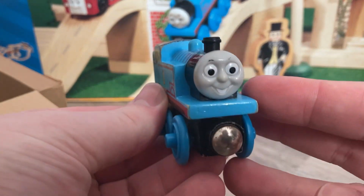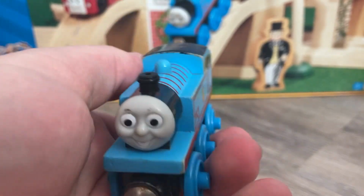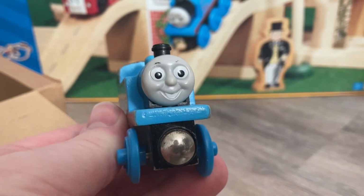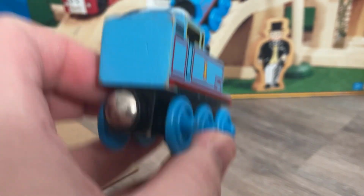So here is a 2003 Thomas, because my set is a later one that came with the Thomas with the stripes, and not the one without stripes on the boiler, because that was the earlier model. But then, yep, right here, 2003 Thomas. You've all seen it before. It's insanely common. But yeah, that's another one for the collection.